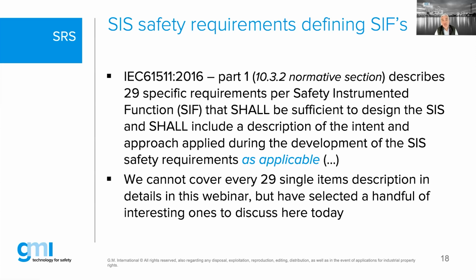So every single safety loop shall include a specific description of the intention and the approach that needs to be used during development of those SIS safety requirements. But there is a killing sentence, I call this here in blue color the killing sentence or the killing word in the sentence, that takes the value away: as applicable. If you tell an engineer, you shall do this, as applicable, and he tells you it's not applicable for me, he still fulfills the standard.